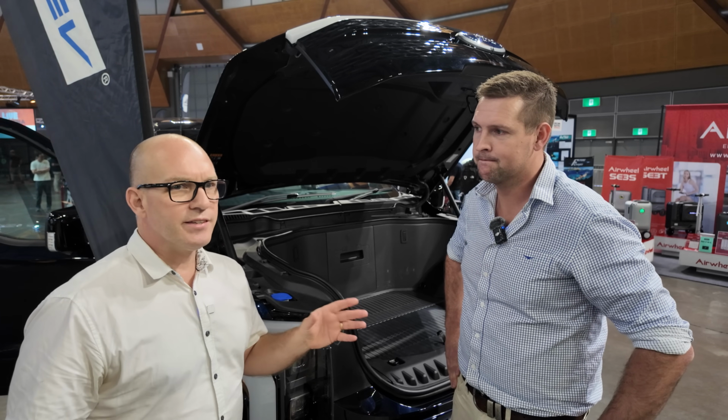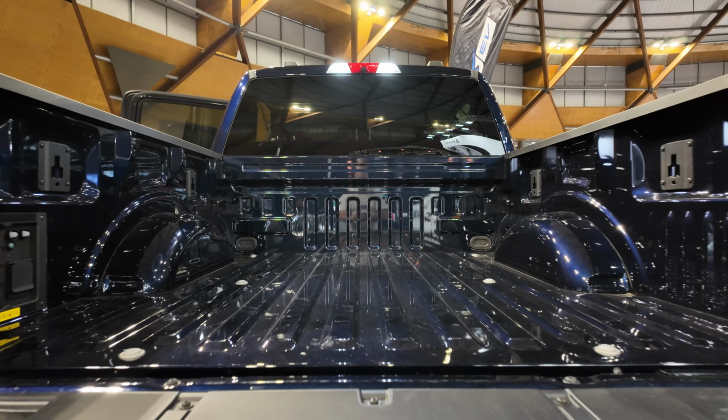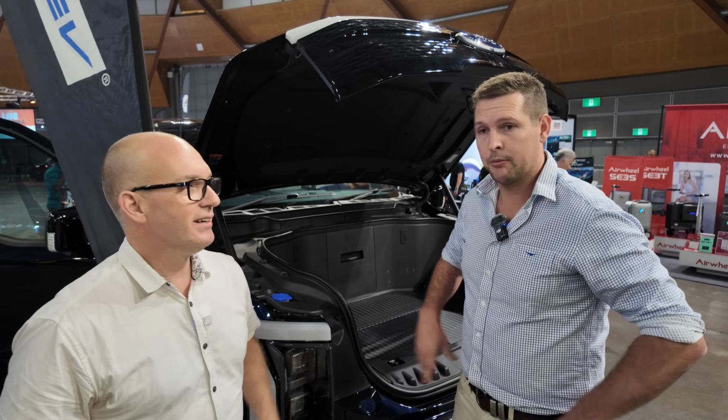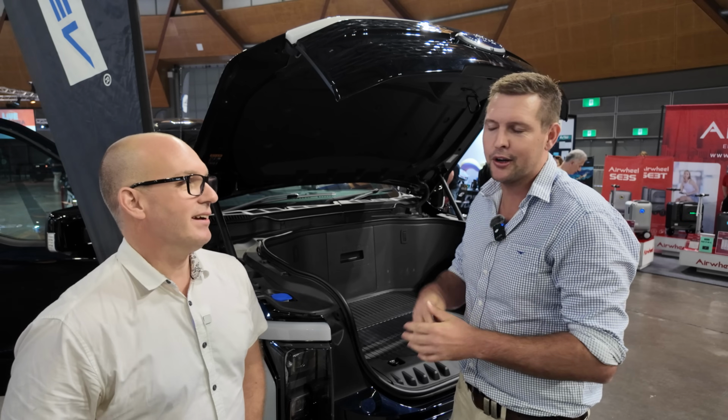Okay. Look, I've got to say, that sounds pretty impressive. Only 8 to 10 hours to do a conversion. So what, you're moving a steering wheel from one side to the other? Yeah, essentially. And that's all you need to do? There's the braking system as well. Okay. So type 1 to type 2 charging as well. So there's a lot involved in it.